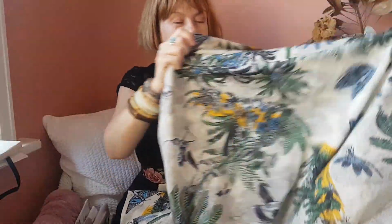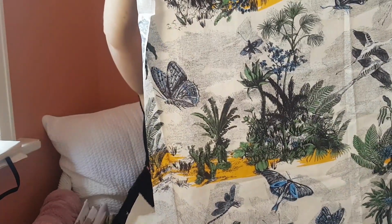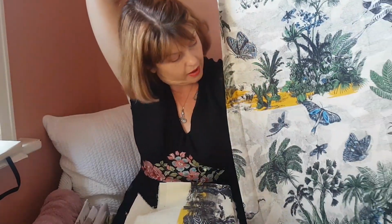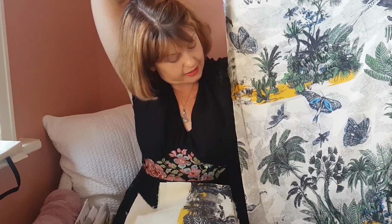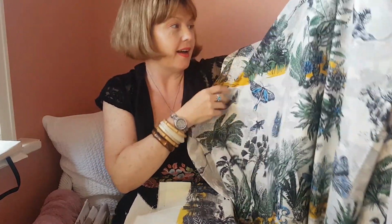So the first, is it directional? Yes, it is. Am I holding it upside down? Yes, I am. There we go. So palm trees and butterflies with this really, yeah. I think the print's beautiful. It's so soft. I mean, it's definitely 100% cotton.